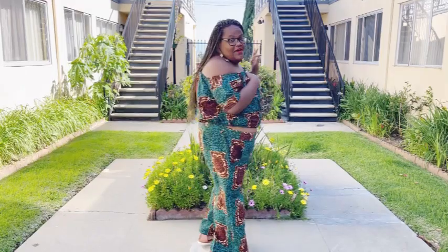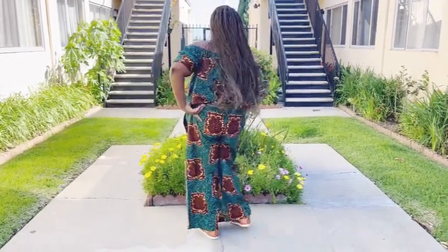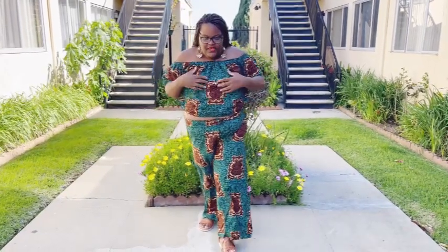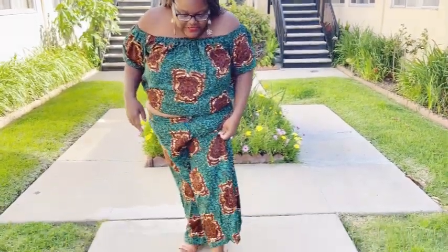Y'all, I don't have a butt, but I feel like I have just a tiny bit of a butt in this outfit. So what do you guys think? It is perfect for the springtime. I love it and it is so cute. Tell me what you think. And this material is blue, brown, and white. Then I paired it with some white brown sandals. You can pair it with any color you want, but this is definitely one of my faves.